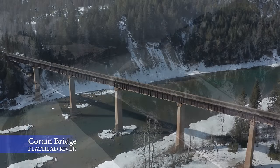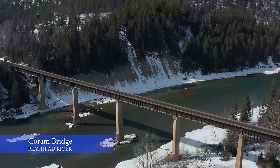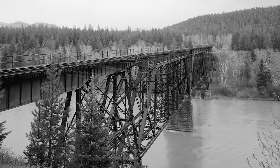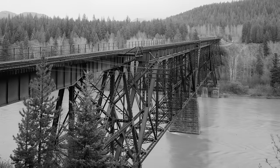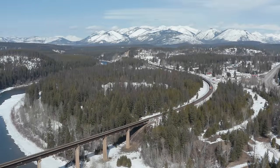The High Line subdivision crosses the Flathead River at Coram. This girder deck bridge replaces an older Baltimore deck truss built by GN in 1900. Pictured here, it had two spans, each 230 feet in length, and was reinforced to accommodate heavier trains in the 1920s and replaced by the current bridge during the BN years.